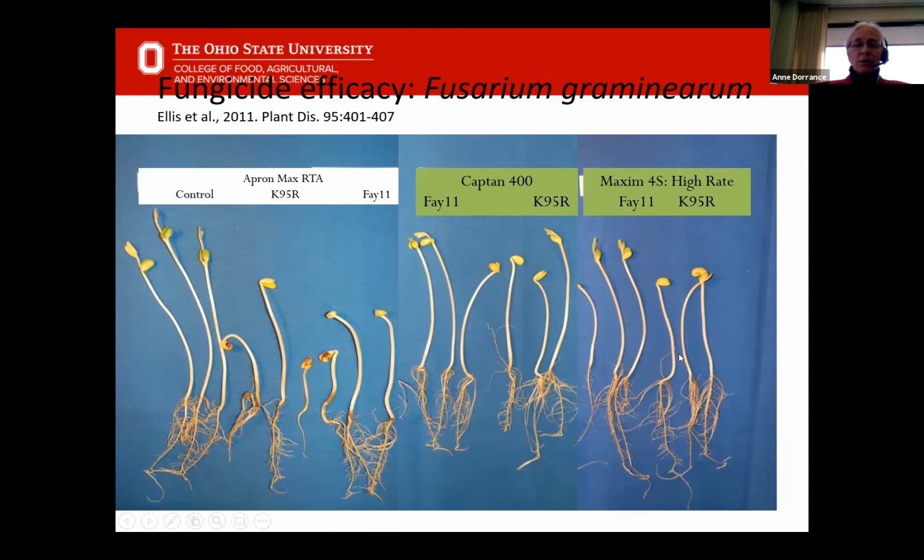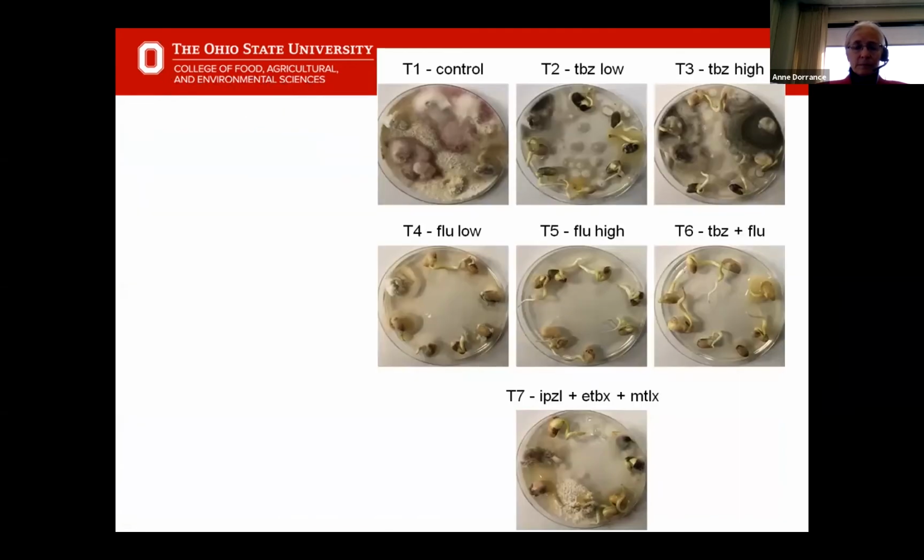When we're at the low rate, we're not getting total control. You're going to see these reddish lesions form. You might think it's Rhizoctonia, but in fact, Fusarium graminearum does attack soybeans. Here's some other data that we have from another student. We looked at seed-borne, and in this case, really the Fludioxonil low, we're still getting some Fusarium come through, but when we use the Fludioxonil high, it's clean.